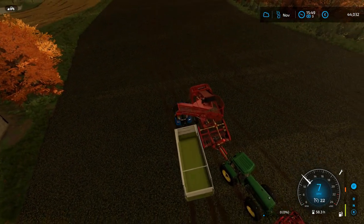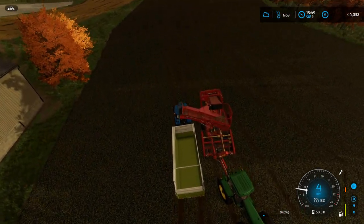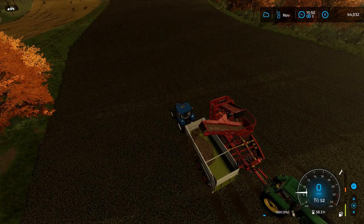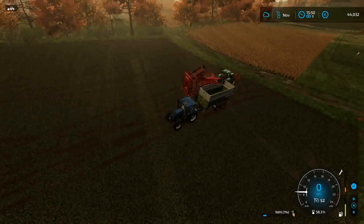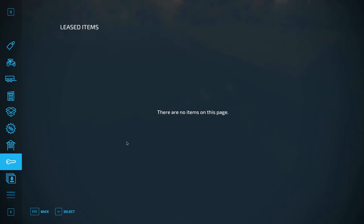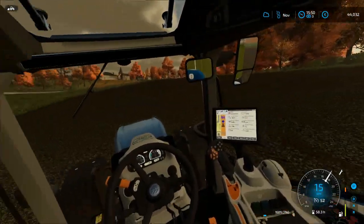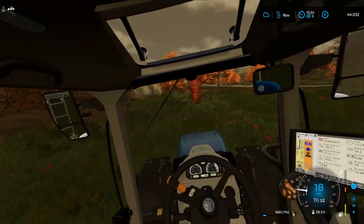Oh no. Don't hit the rented machinery. Come on, get the final bits. Don't know how much it's going to be. Let's find out. 60,000 liters, not bad. Alright, I'm going to go ahead and return this stuff immediately, because I don't want it to count any more hours than necessary. And there we go. This field is harvested.